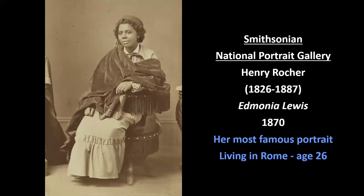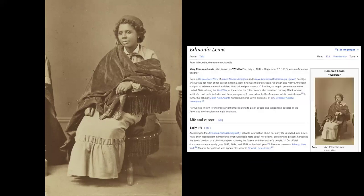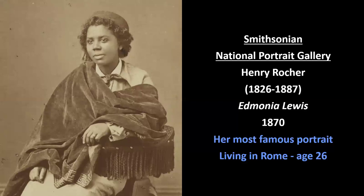And one of the things that I always find interesting is what kind of images or imagery do people think of when they consider a well-known prominent person? And so it's always kind of funny, like for instance, what image does Wikipedia use for these prominent people? And the Wikipedia entry for Edmonia Lewis, they went with this portrait at the Smithsonian. And again, it was taken by a photographer friend of hers.